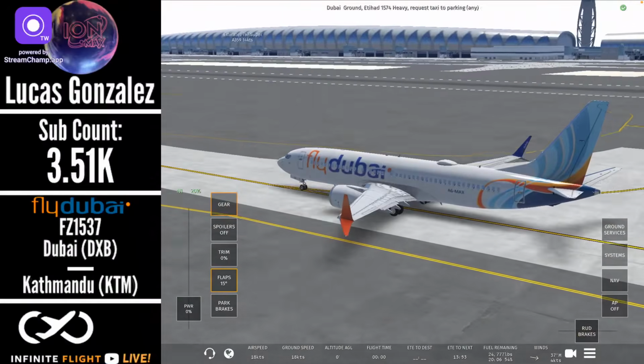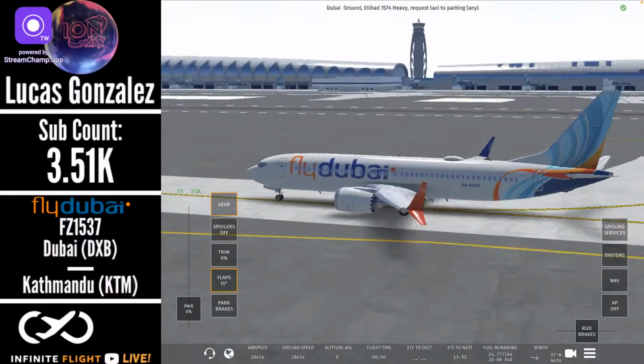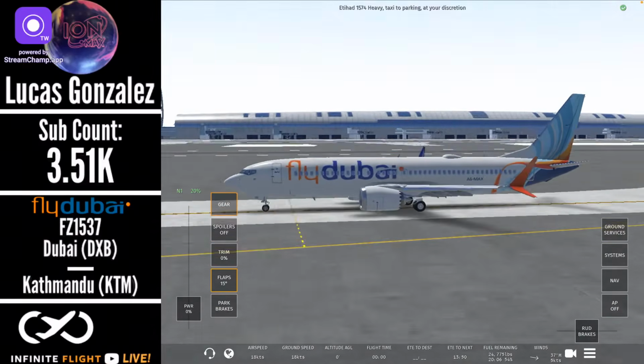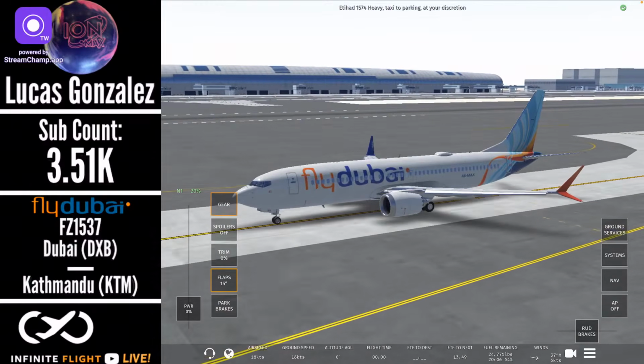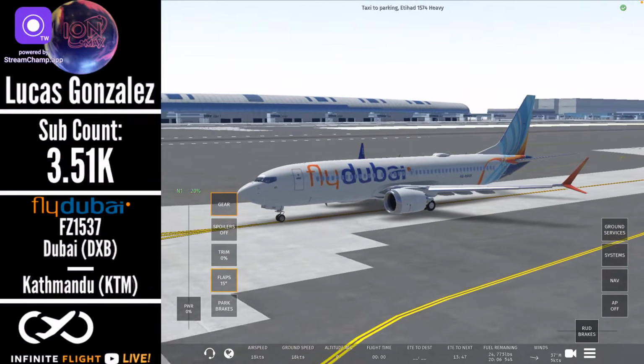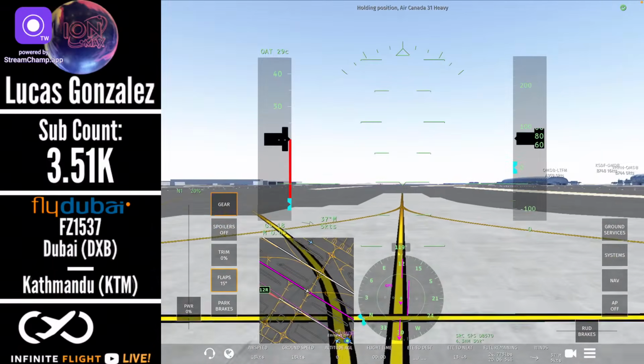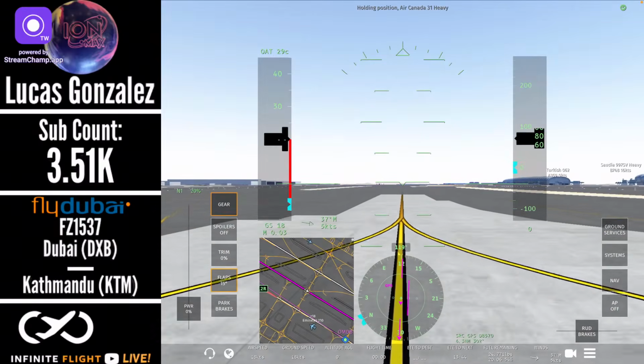Turkish 062, hold position. Holding position, Turkish 062. Emirates 3624 heavy, pushback approved, tail to the east. Pushback approved, tail to the east, Emirates 3624 heavy.